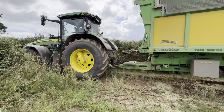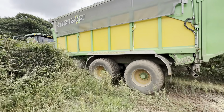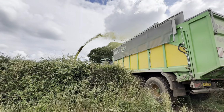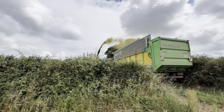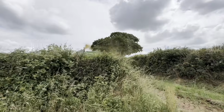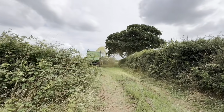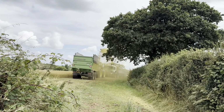So this will be starting the 5th field of the day, 4th field of this block. As ever, it can be a bit awkward opening up the field, especially with a bit of wind. Oh dear.